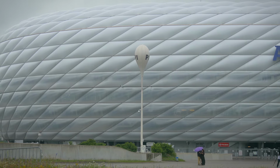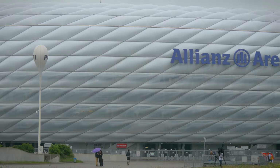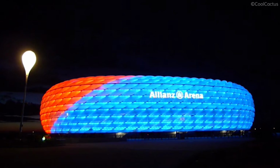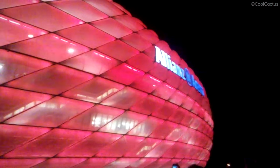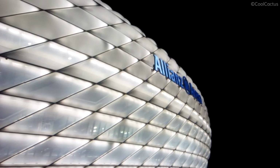It is known for its exterior of inflated ETFE plastic panels, and it is the first stadium in the world with a full colour-changing exterior. The panels are lit for each game with the colours of the respective home team, red for Bayern Munich and white for the Germany national team.